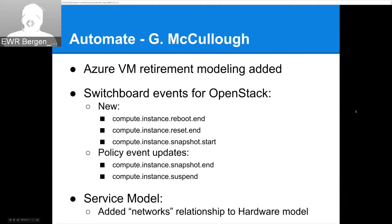And then for the service modeling, this is a simple one, but we just added the networks into the hardware, which is a model related to both hosts and VMs. So we had at least one use case where somebody had to get to the networks, and there is a way to get to it through guest devices, but it's kind of ugly and it was harder to get the exact results that they wanted. So the network relationship is available in our modeling, and so we just expose that through the hardware layer here. Next slide.